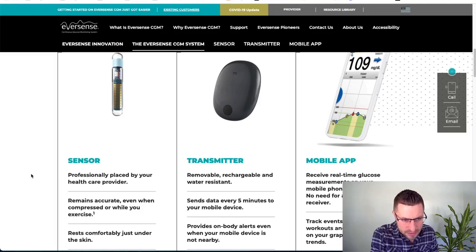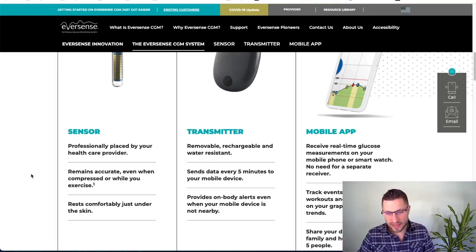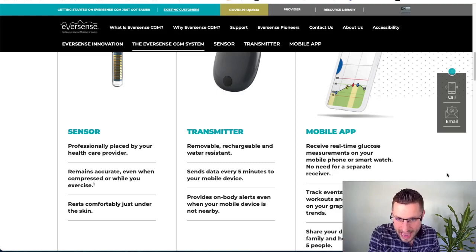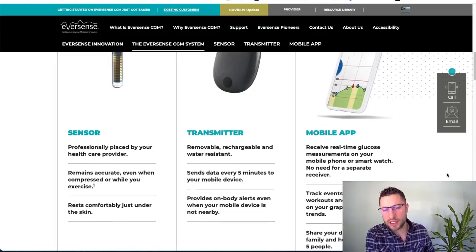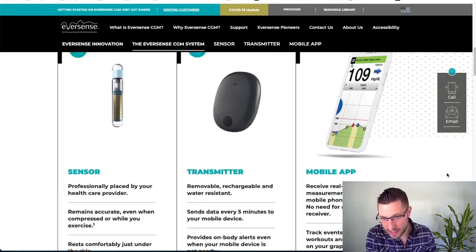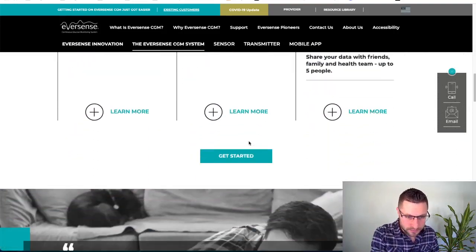It's professionally placed by your healthcare provider. It remains accurate even when compressed or exercised. It's comfortable under the skin. The transmitter is removable, rechargeable. It sends data every 5 minutes and provides on-body alerts even when your mobile device is not nearby. And as well as the app, real-time glucose measurements, tracks events like meals and workouts. And you can share data with your friends, just like the exercise apps that help keep you accountable and actually maintain your health, which is actually awesome.